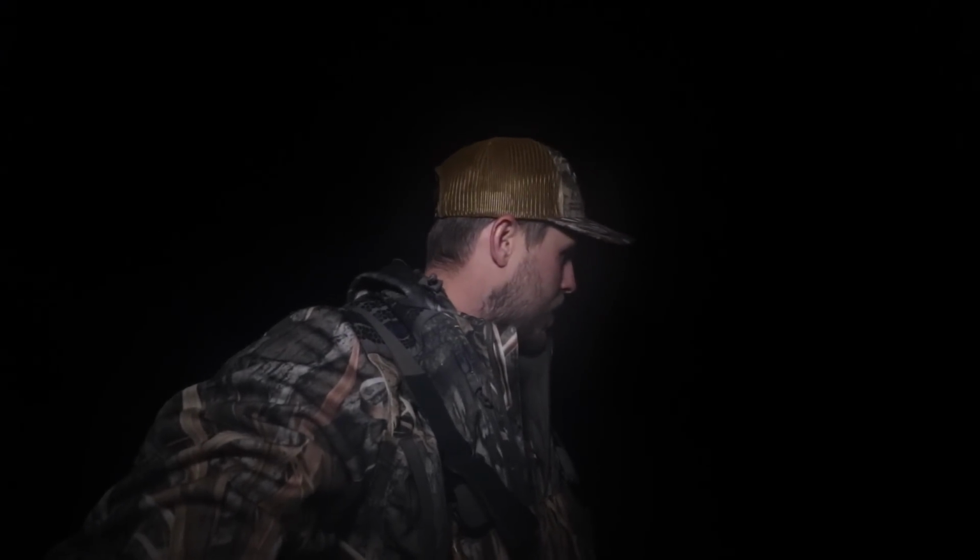We've got about 15 minutes until shooting time, and everything's set up, ready to go. I'm gonna go have a seat on my new marsh stool. I'm gonna be hiding behind like this little bush. You guys will see it in a little bit, but I think a bird just landed in the spread. I'm excited. I think this is gonna play out really good.